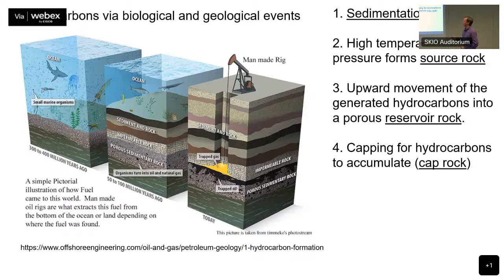Then you extract it by going through this impermeable rock, so that the oil and gas percolates up and gets trapped under that rock, and then the drill goes through it to extract the gas and the oil, depending on what you want to get.